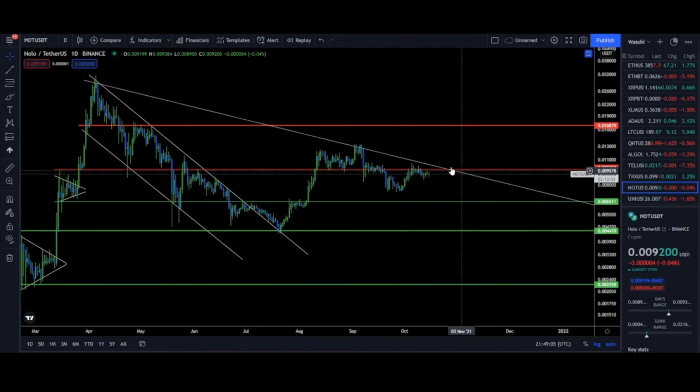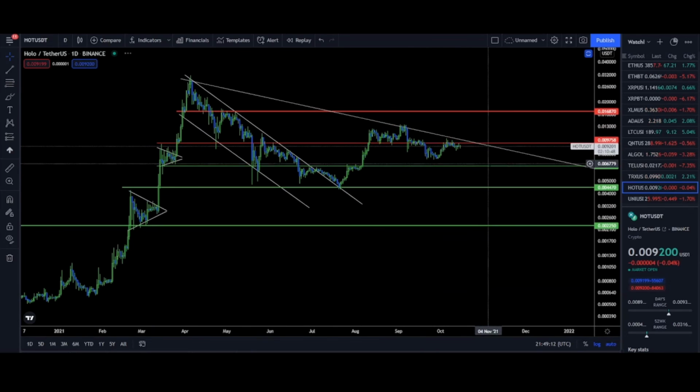As long as we're under here, the trend is technically your friend till the end, right? So we should be trending downwards with this line because the line is pointed down. So that's what we're looking at there.